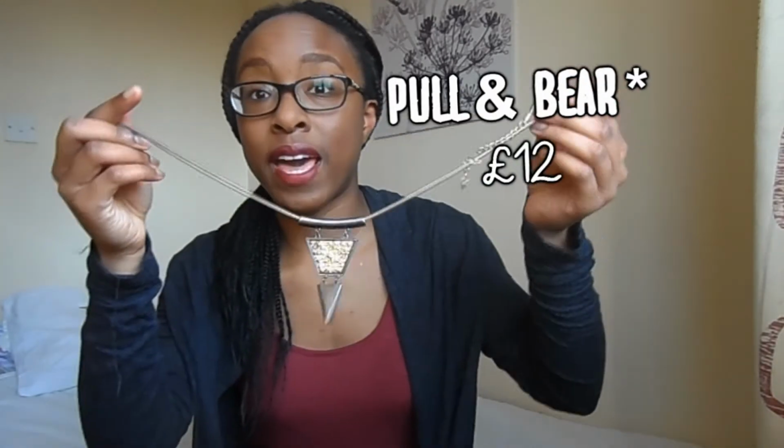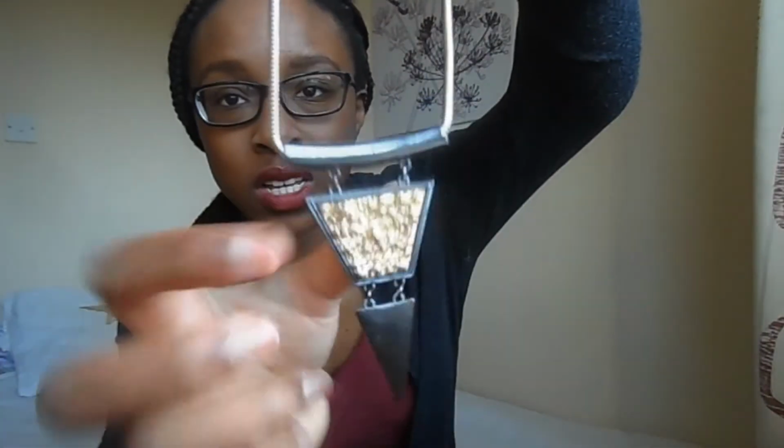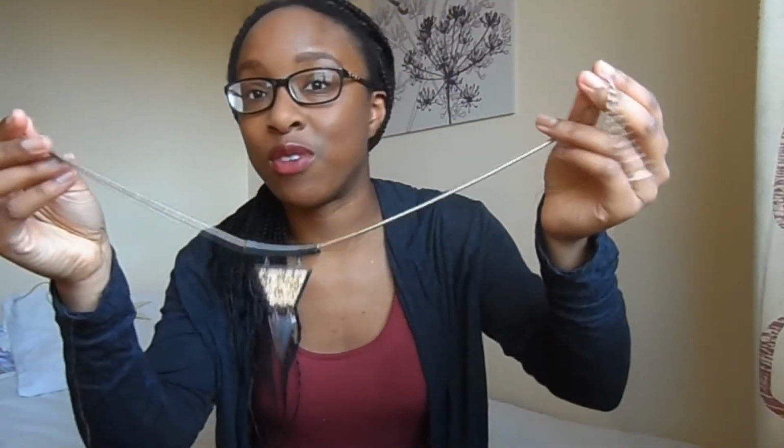This one here, which I bought when I went to Spain, is again one of those necklaces that I never get to wear any other time of year apart from Christmas, because it's a bit too in your face for summer. It has a really nice gold crusted detail on the front, and really clean lines with a mixture of silver and gold.